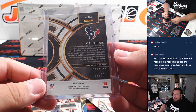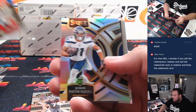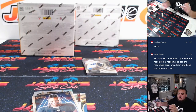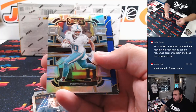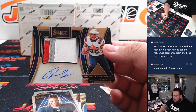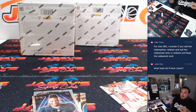Houston is going to Hanvitz. Very nice color there, too. Jackson Jigba. Jared Goff. Out of 99. Then we have a patch autograph here, a three-color patch autograph, Ramondre Stevenson for the Patriots. 44 out of 49. Jason K., you got randomized the Broncos.